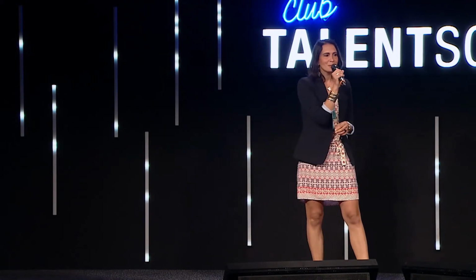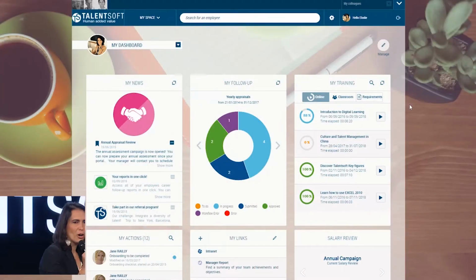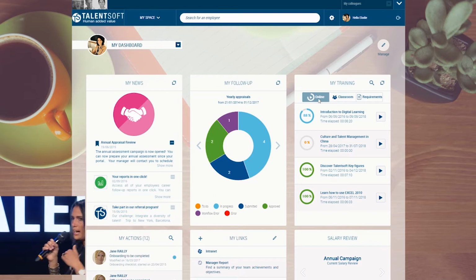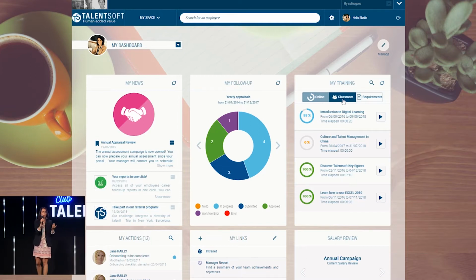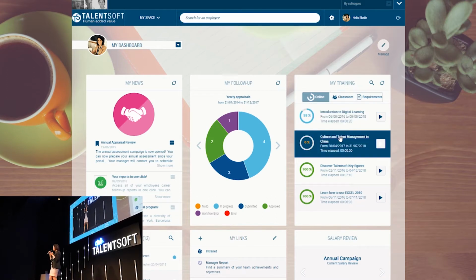So, back to our scenario. I now want to continue my journey on my Talentsoft, which is fully personalized and adapted to my context. In my training widget, I have a view on all the learning activities. It can be, of course, virtual classrooms, in-person trainings, as well as e-learning modules. And the one Justus has signed me up to is available right there.